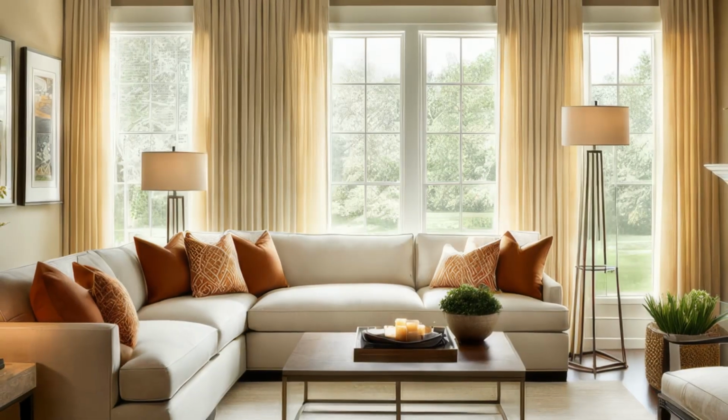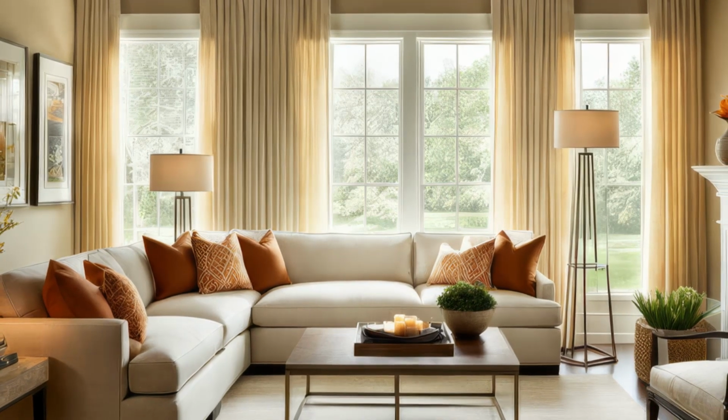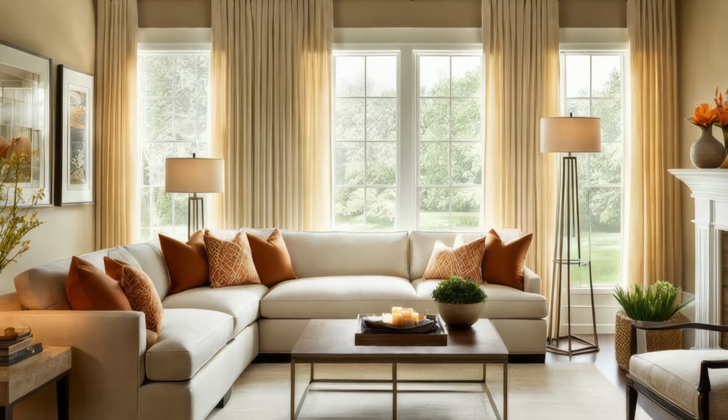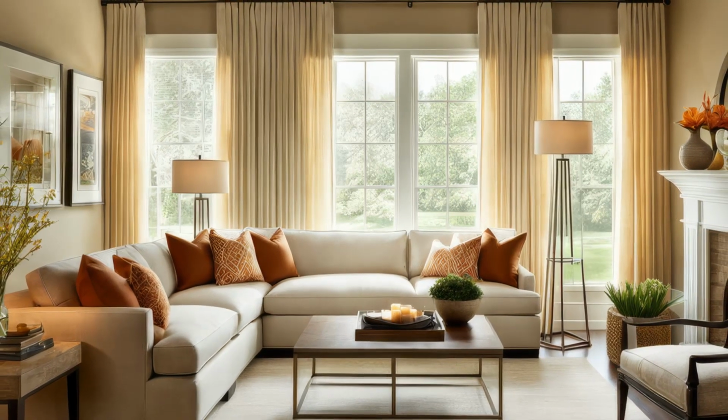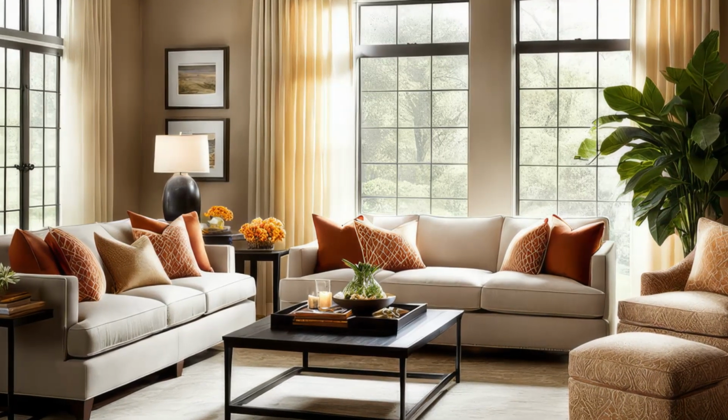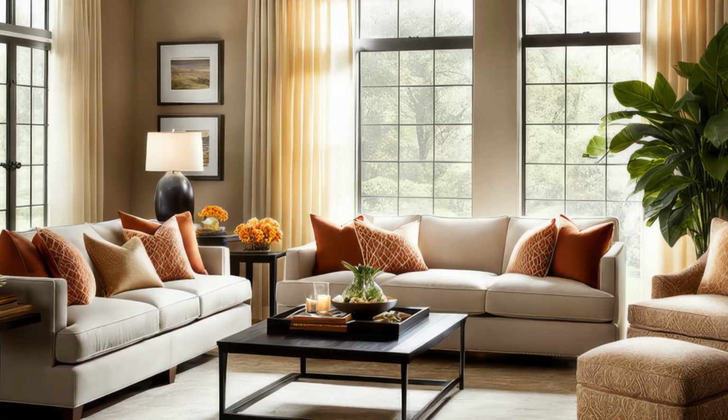Step into this snug living room retreat, where natural light gently filters through soft curtains, casting a warm glow upon comfortable seating arrangements and inviting, warm-hued decor. It's like basking in a sunbeam on a lazy Sunday afternoon, serene, tranquil, and utterly rejuvenating.